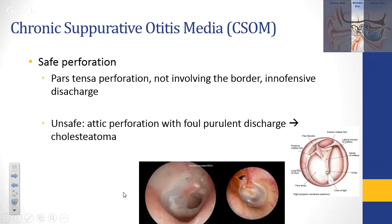So safe perforation is in the pars tensa. This is just a reminder diagram. The pars tensa is here, and it doesn't involve the border, and the discharge is inoffensive. An unsafe perforation is in the attic with foul purulent discharge, and the reason why this is unsafe is because it can lead to a cholesteatoma.